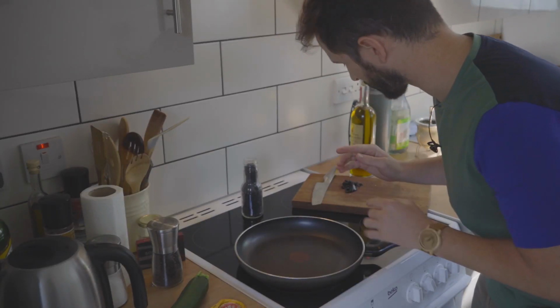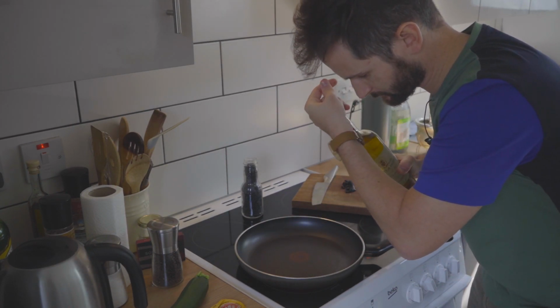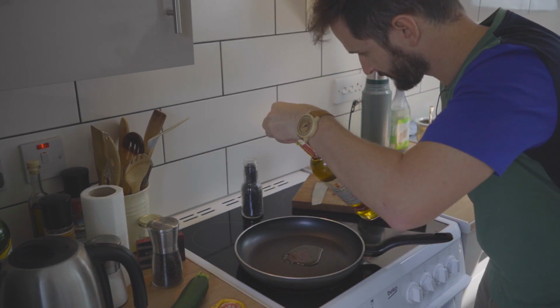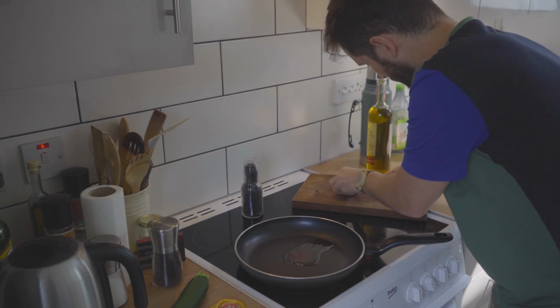This is coming together nicely. Alright, so I've got a frying pan on a medium heat. First, I'm going to put in the olive oil. Just a generous lug of olive oil to get things going. Follow that up with this lovely black garlic.